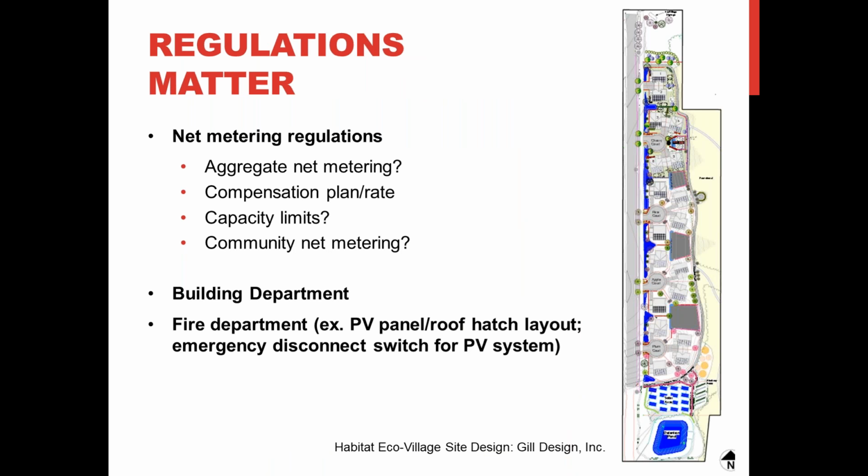Net metering regulations and other regulations matter in considerations for cost and logistics. So, for example, we talked about aggregate net metering, for those projects that were on a campus. There's also the rate at which the utility company compensates for energy that's produced, which will have an impact on the owner. In some cases, the utility company will pay for that renewable energy at the same rate they're selling it. And in some cases, they'll buy it at a wholesale rate and charge the owner at a retail rate. So that can have an impact on the financial feasibility for some people.